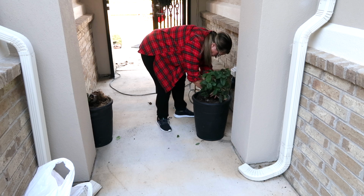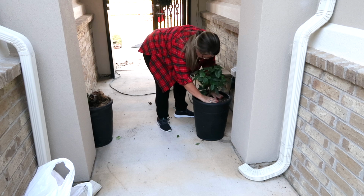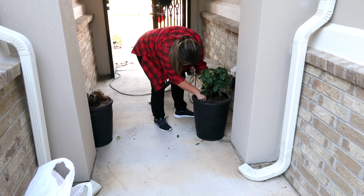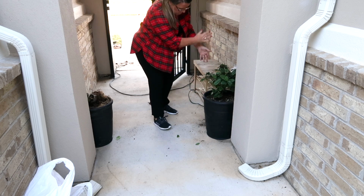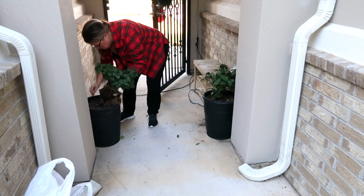I'm really impressed with the root system that is on this plant. I went ahead and I cleaned off all the extra dirt, and I'm going to plant them here in this black pot. Now, this is where I also wanted to put in some of those smaller poinsettias. Thankfully, I didn't get those because they wouldn't have fit in this pot. Those roots take up that whole pot.